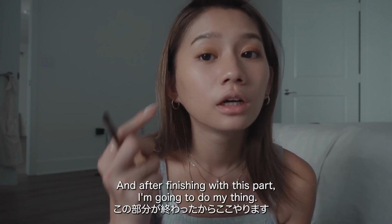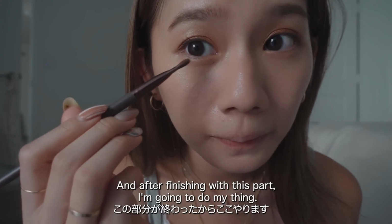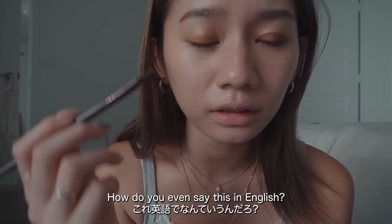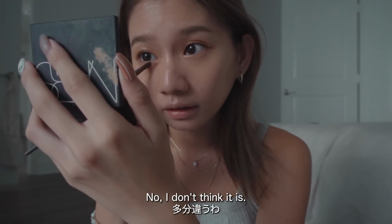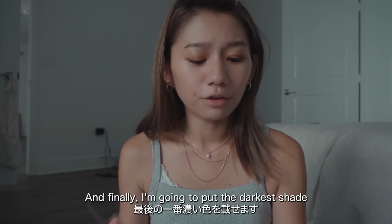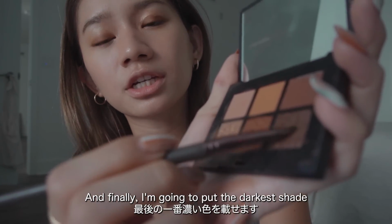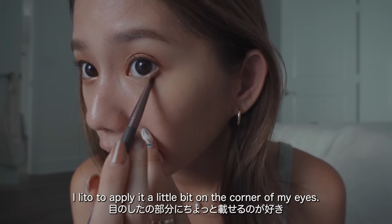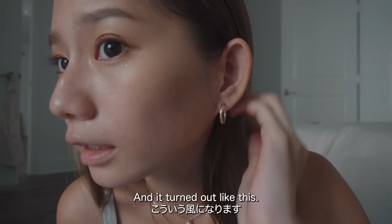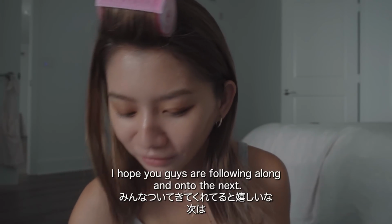And after finishing with this part, I'm gonna do my, how do you even say this in English? Namida bukuro? Tear pocket? No, I don't think it is. I'm putting on this color. And finally, I'm gonna put the darkest shade. I like to apply a little bit on the corner of my eyes. And it turned out like this. I hope you guys are following along.